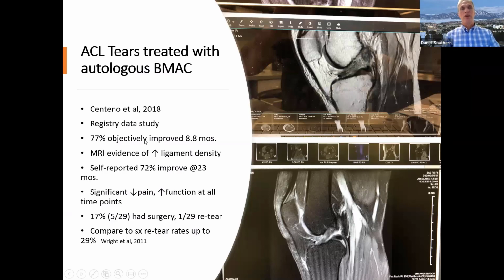77% were objectively improved after more than 8 months. And this was based on MRI evidence of increased ligament density. This is a procedure that I did in a skier. Here's the ACL. It's really kind of amorphous and blown back here. 3 months later, this is not the greatest picture, but you can see it's much more defined and well down the road to healing. This is only 3 months post-procedure.